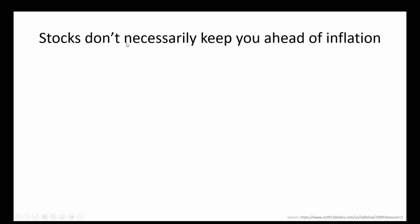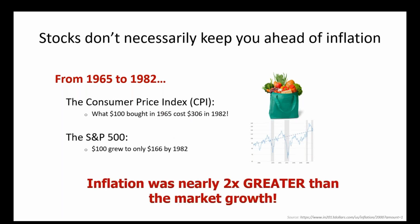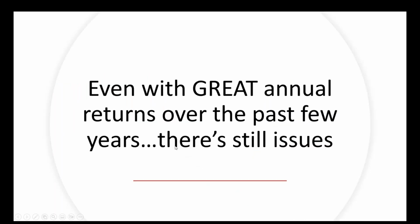Now, let's look at another period. From 1965 to 1982, the consumer price index, what bought $100 would have cost $306 in 1982. Putting $100 in the S&P 500 would have grown to $166. So did that period right there keep you ahead of inflation, even close to ahead of inflation? Give me a Y or an N there. Not even close. In fact, inflation was twice as fast as the market grew.